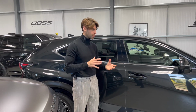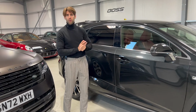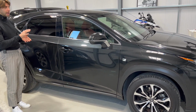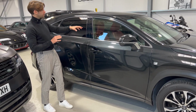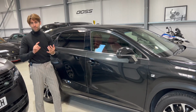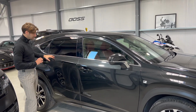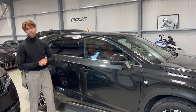We'll go through all of the main key talking points. So 31,000 miles, 2017 on a 17 registration, NX300 hybrid. It has got the premium package, so it has got the professional navigation and it has got the big glass panoramic roof, a must. Four Lexus services, just been serviced by Lexus, finished in this amazing, really metallic black paint with the beautiful two-tone red and black leather inside.